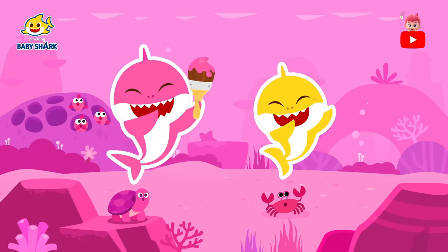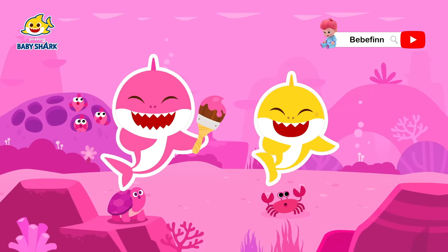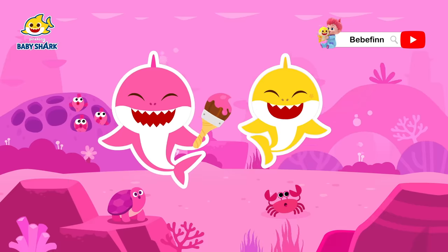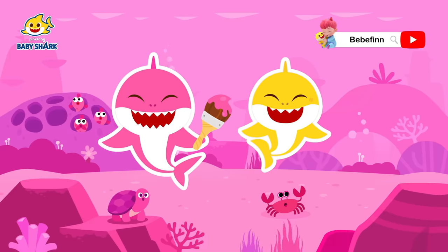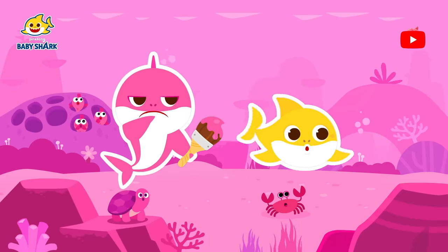Pink sea. Do-do-do-do-do, pink sea. Do-do-do-do-do, pink sea.